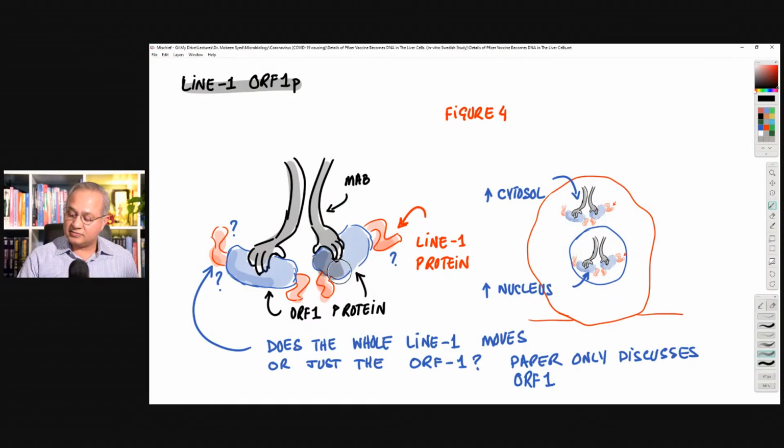So here, this blue thing is the open reading frame. These red tails are the remaining LINE-1 protein. And they found that to be present in the nucleus and in the cytosol. The only clarity is they were measuring the open reading frame. They were not measuring the whole LINE-1, although they have a separate LINE-1 measurement, but these diagrams are for open reading frame 1. So now, was the whole LINE-1 present in the cytosol, or just the open reading frame? They only talked about the open reading frame.